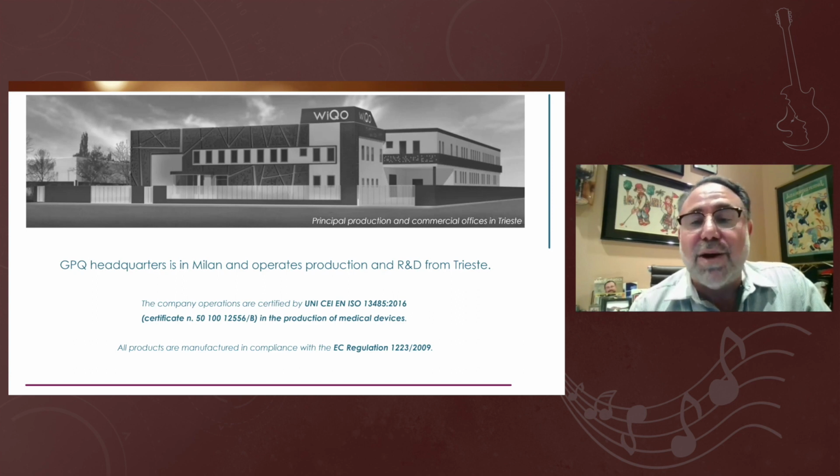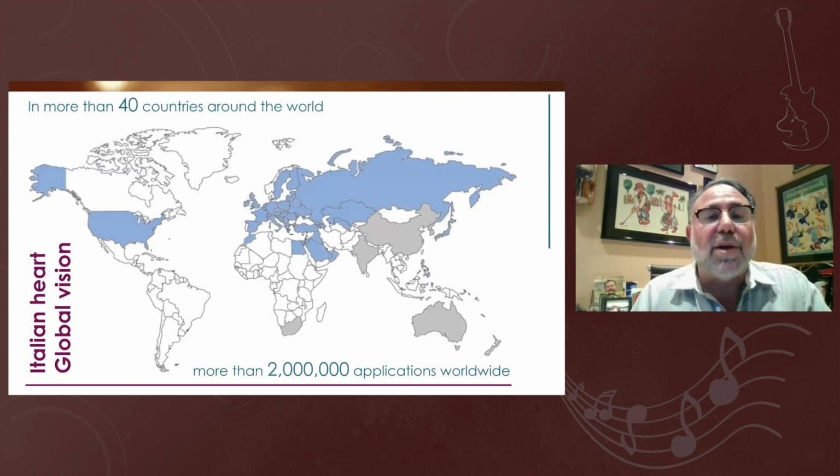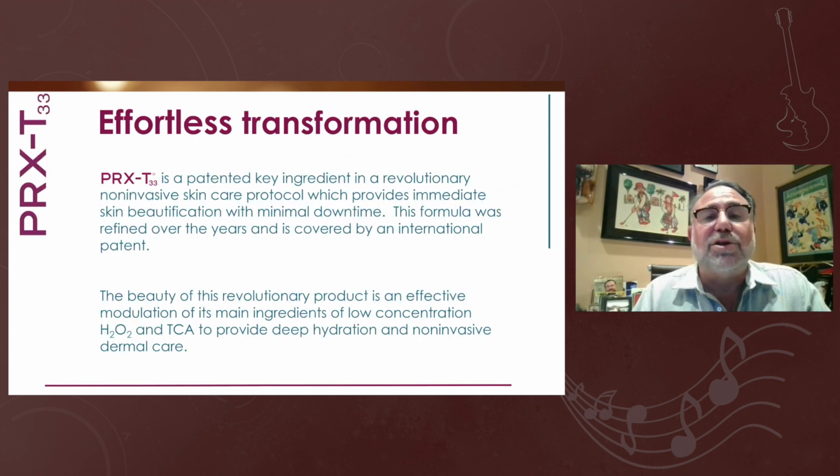Their main headquarters now is in Milan. Their R&D is in Trieste. Again, the products are around the world, basically, learning how to use this, expanding the technology, effortless transformation. So it is a patented key ingredient in a revolutionary non-invasive skincare protocol, which provides immediate skin, what we call beautification, with minimal downtime. This formula has been refined over the years and is covered by an international patent. As I said, this is truly different and truly unique.